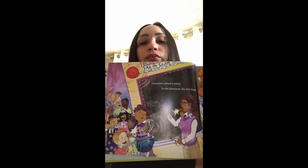Charlotte's school is noisy. In the classroom, the bell clangs. In the lunchroom, the trays clatter and crash. On the playground, the swings creak, squeak, and rattle. Even in the library, which is supposed to be a quiet place, the children giggle, yammer, and yell. Where can Charlotte find a quiet place?